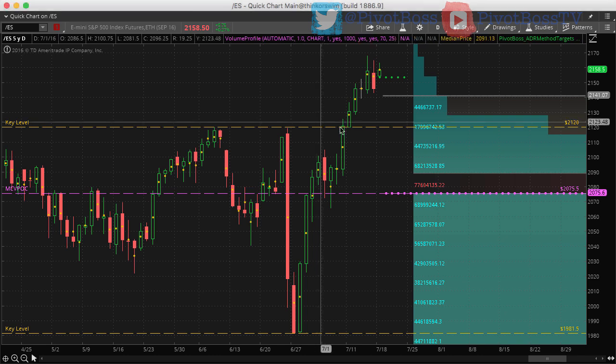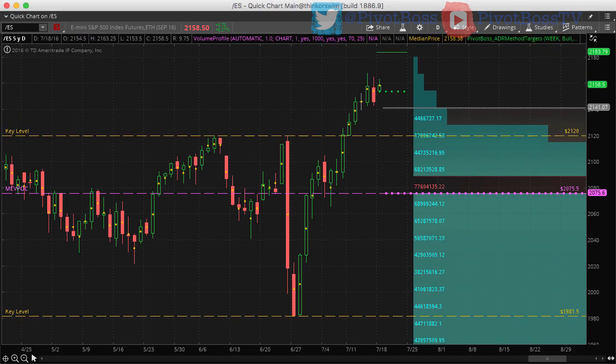If this market's going to continue to push higher, one thing I would look for is how price is going to respond to levels below 2140. If we see a push below 2140 early in the week here and there's a rejection, that could be a quick move for a push into 2180 and beyond into 2200.